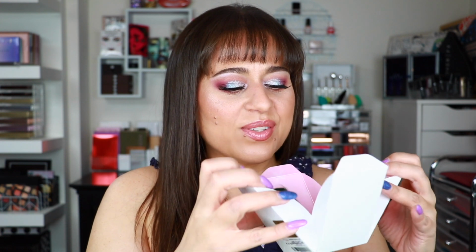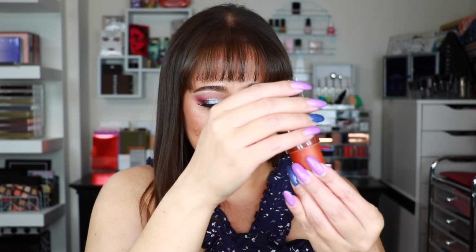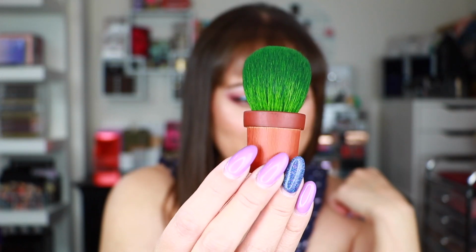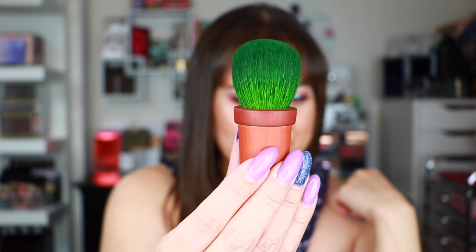Let's go ahead and get into some things that I bought from Beautylish. The first thing is in this little box right here, and wait until you see this baby. First of all, this box opens kind of like a flower, and inside, you take off the sleeve, is the cutest little succulent you ever saw. Is this not the cutest little thing you ever saw?